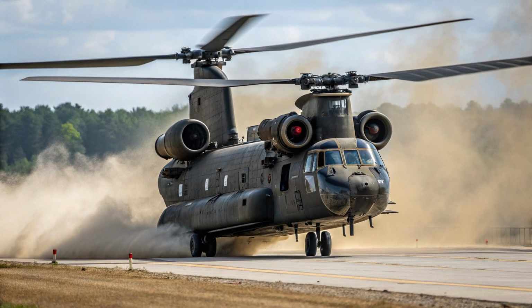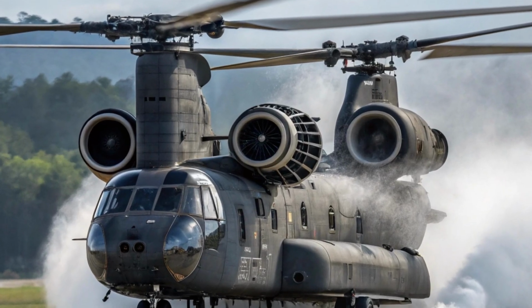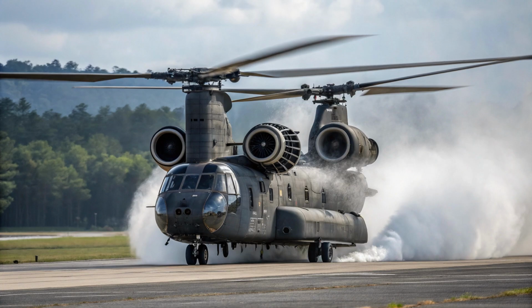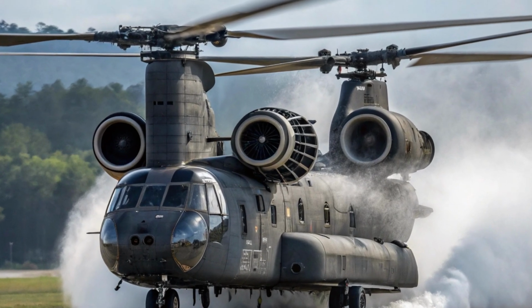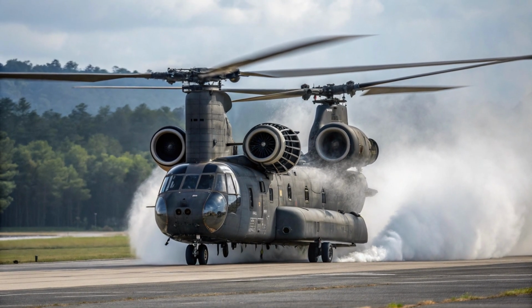Seeing it up close as it lands, hearing that thunderous engine roar to life, and feeling the raw force of its takeoff is an experience few forget. The MH-47G Chinook isn't just a helicopter. It's a symbol of American military power, precision, and unwavering readiness to face any challenge.